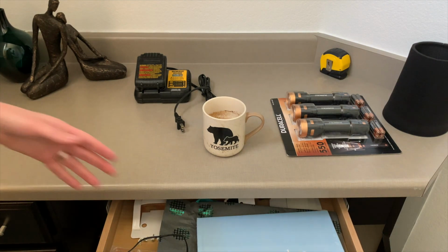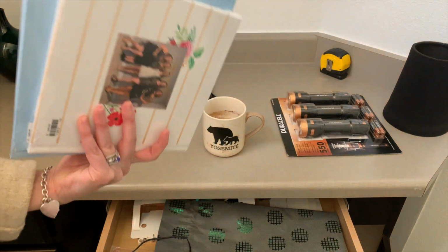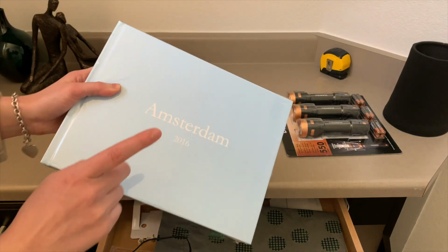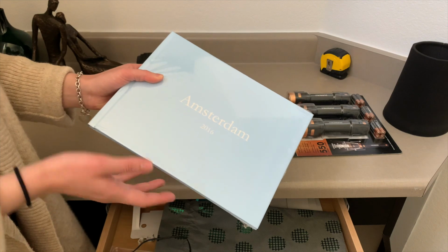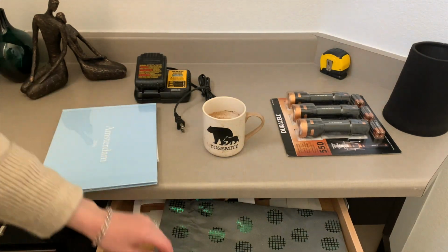So going into here, I have 2 photo books that I got from Shutterfly that I had made. I want to put these on a bookshelf, but I don't have a bookshelf yet. So for right now, they're sitting in here and they're both going to be kept.